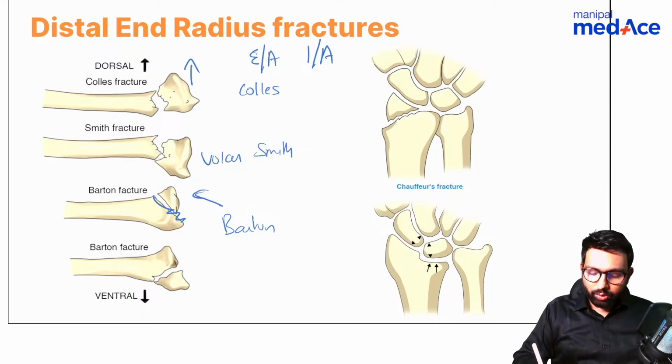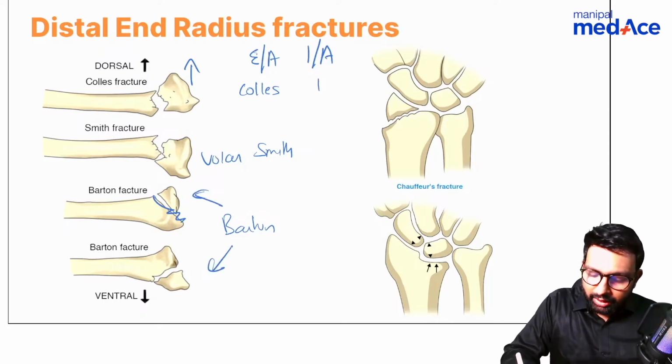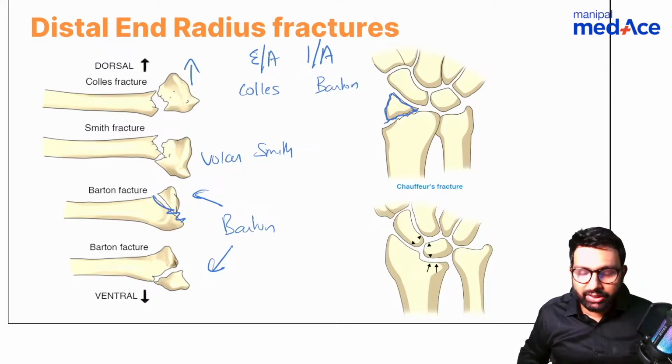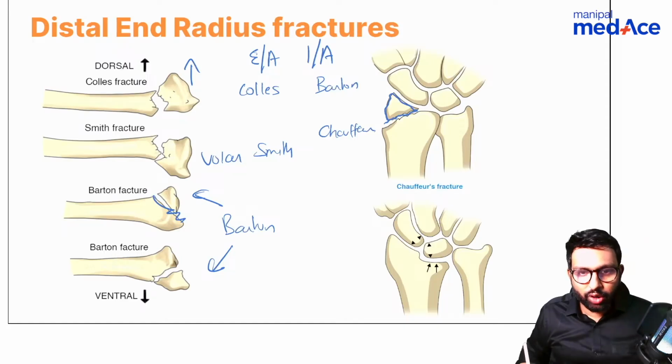It can be dorsal, it can be volar. Then there are two others you have to remember in intra-articular fracture. One was Barton. Two others you have to remember. One is an isolated ulnar styloid fracture. Isolated ulnar styloid fracture is called Schoffer's fracture.